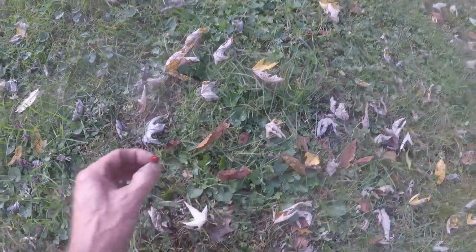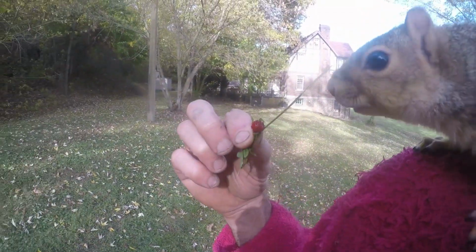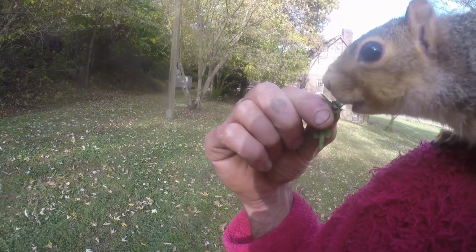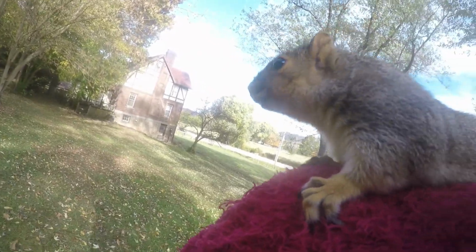Yeah, this is what I'm doing out here now, picking these little strawberries for squirrel man. Hold on here. Come on, buddy. Come on around here on the other side. Come on. What's this, folks? That's what squirrel man wants. I'm walking around picking these for him. He loves them. Look at these. What a maniac.